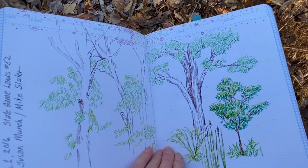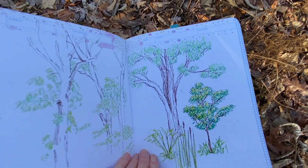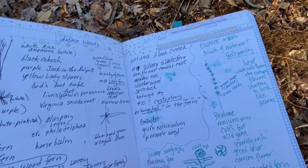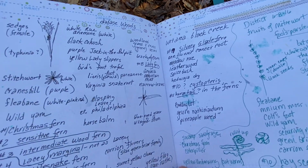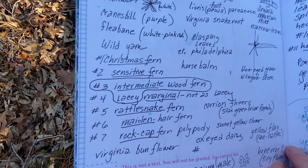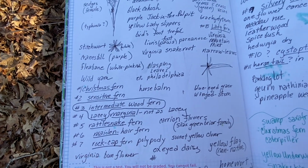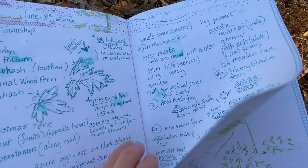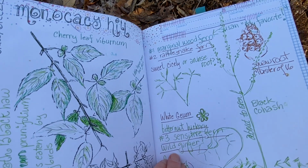And here are some sketches of trees that I did. I think I was sitting in the car waiting for the group to show up, and I was just sketching with a pen. And this is a sample of just a bunch of notes. I was basically the fern counter on our botany walks. We had regular botany walks on Wednesdays, and at the end of the walk, the leader would turn to me and say, "How many ferns today?" And I would say, "Oh, there were 10, there were 12, there were 13." Different species, not individual plants, but different species.